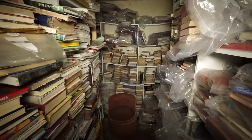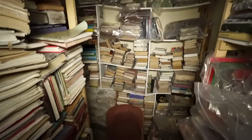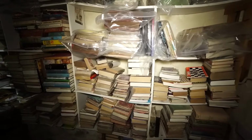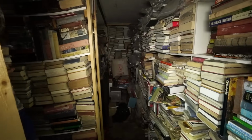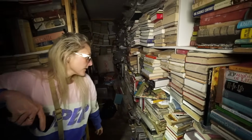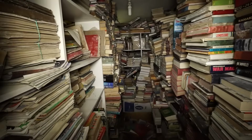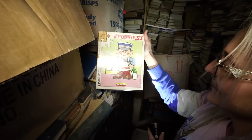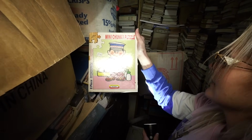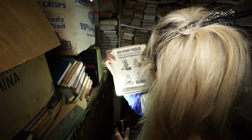I didn't realise how many books were going to be in this manor house. I do not want to cause an avalanche of bookery. Look at you squeezing out little alleyways full of books. They've got some board games though, haven't they? Have they? How old are these board games? Look at that. That's cool. Collect them all.